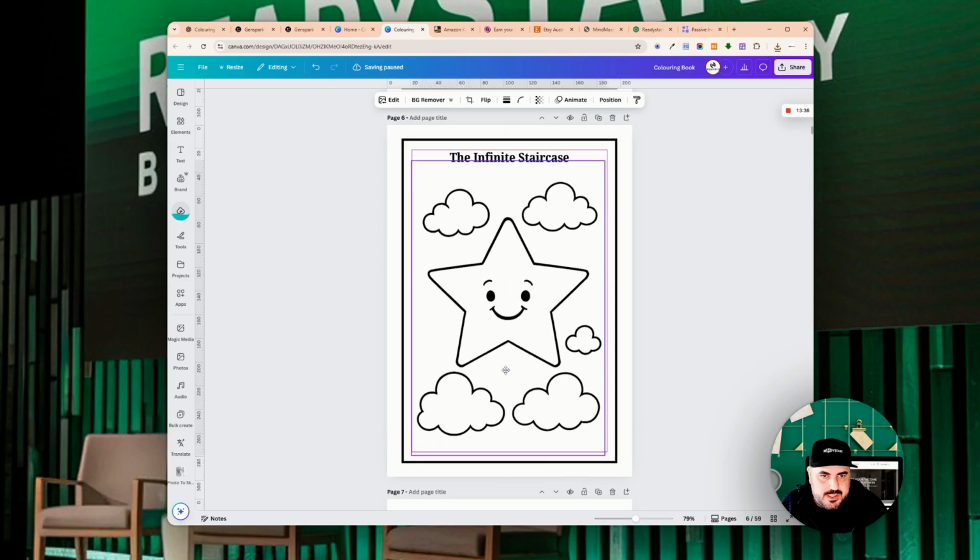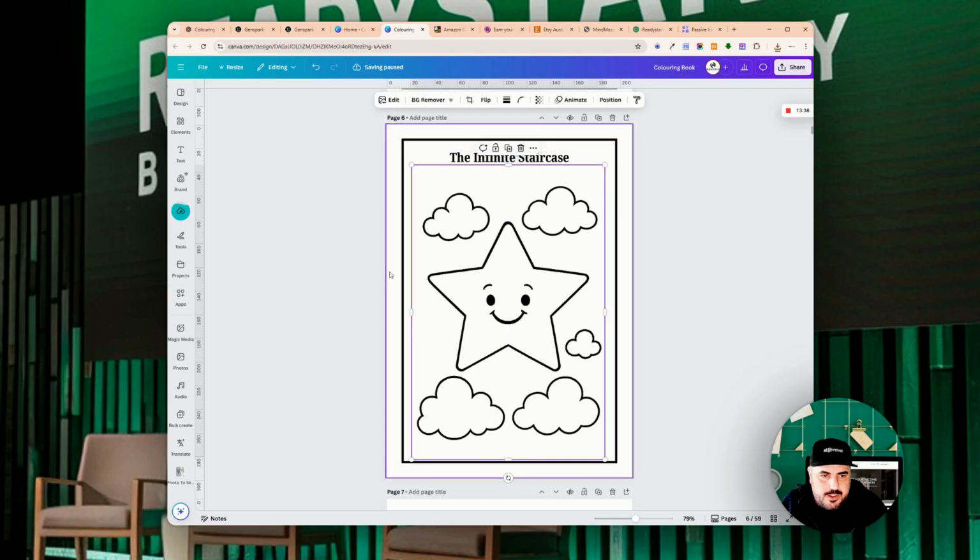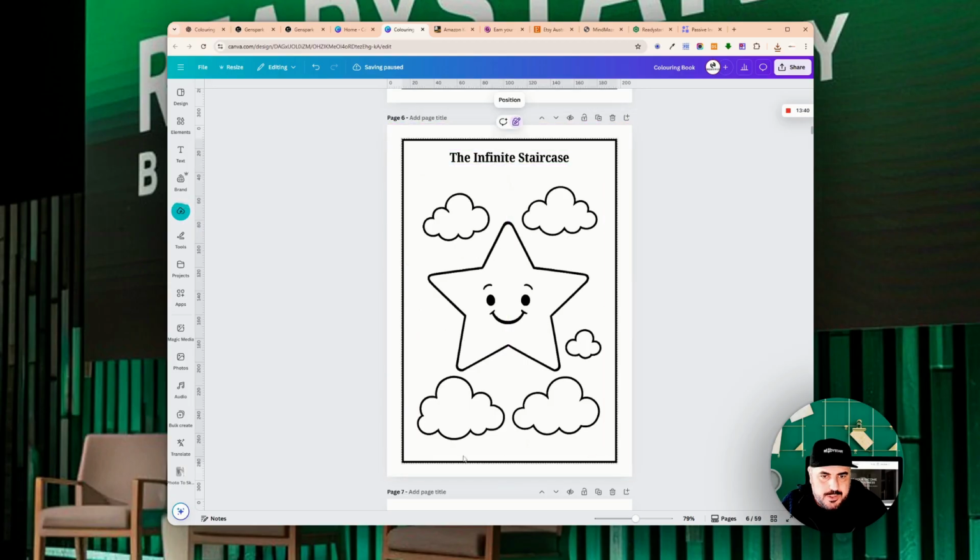We can enlarge it there. Now you don't need to have a border as I have around there, because I've actually put a black border, but I like the look of it, having a border there. It just gives it a nice finish. And I think that looks quite nice as it is.